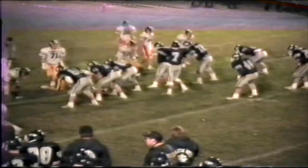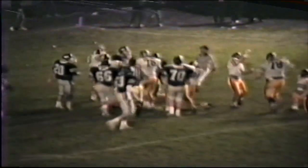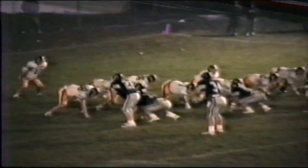Blocking. That's off the 24, about the 20-yard line. First down and 10, the ball on the 9-yard line. Ball on the 8-yard line. Nice run in by Leister. Bender to the ball carrier.